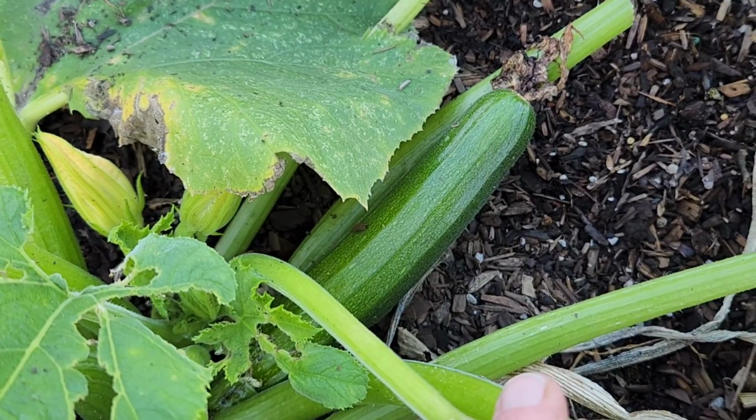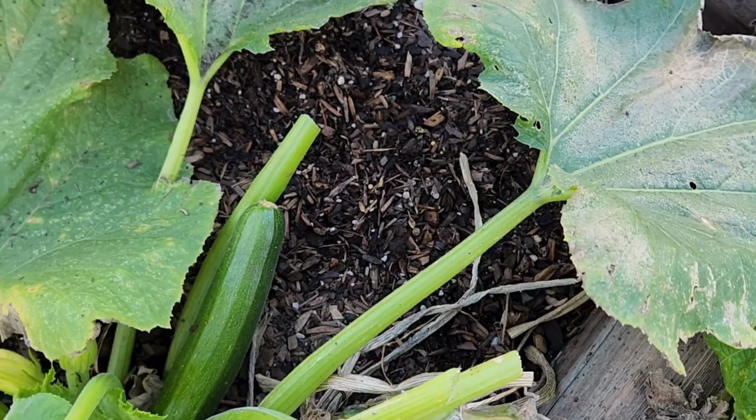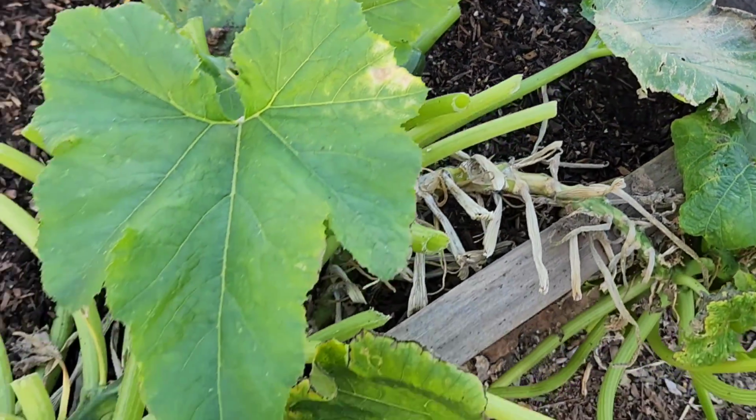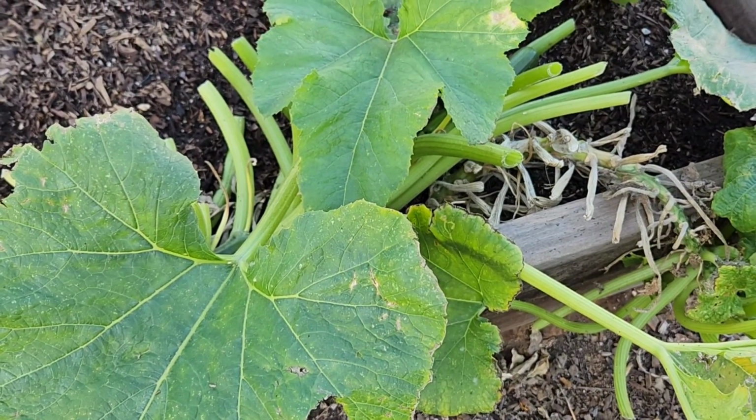Yes, and in addition to that big zucchini, after I took it off and cut off a ton of the leaves, I am now getting a few more zucchini. I don't think this can last much longer, but I'll take whatever last few I can get.